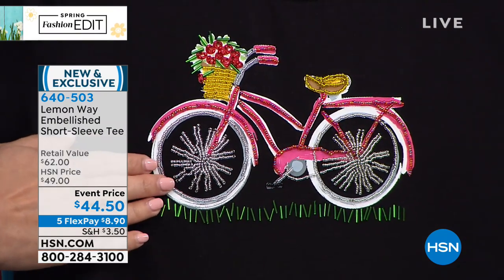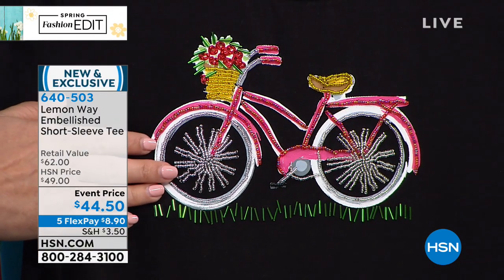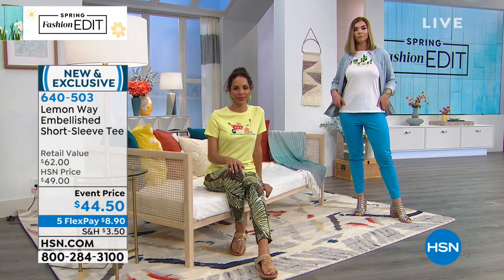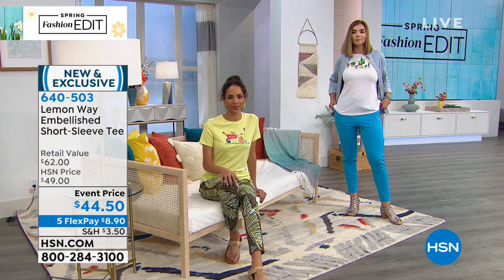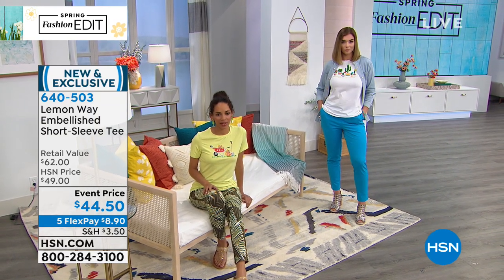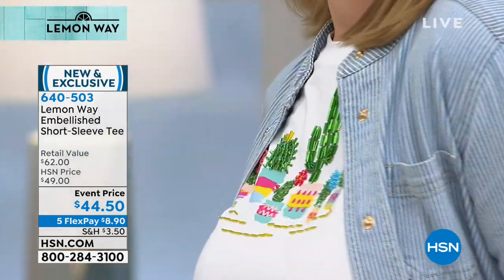But even though it's beaded, doesn't mean that you have to dry clean it or hand wash it. You can wash it in your own washing machine. Now, I would turn it inside out, and I would do it on the gentle cycle because I am very cautious. You don't have to, but it is beading, so I would definitely turn it inside out.